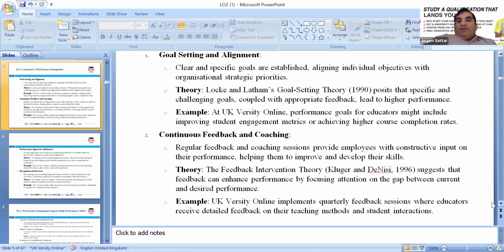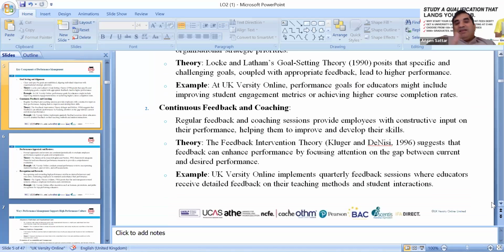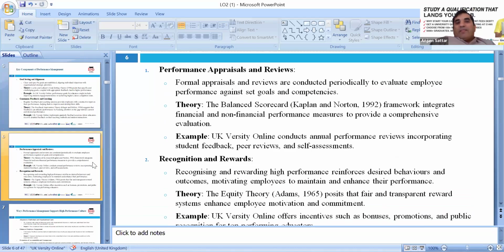Okay, so at university online, for example, we have quarterly feedback sessions, and we can carry on. Ultimately, more interaction with the students using digital tools and creating competition will help to improve the performance. Performance appraisal. We had a discussion last lesson about appraisal. Appraisal means checking the performance, like we have a staff appraisal at the end of the year. Sometimes it is a problem. If you're very close to your manager, they will give you more feedback, saying you're good, and you will be rewarded.